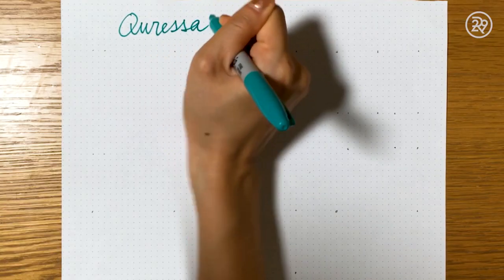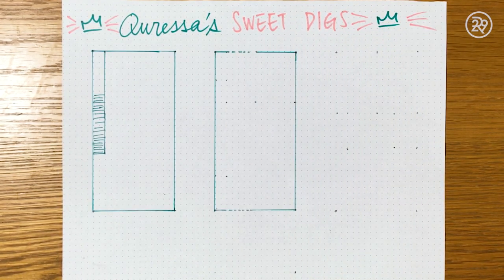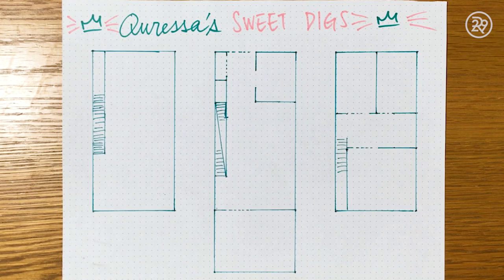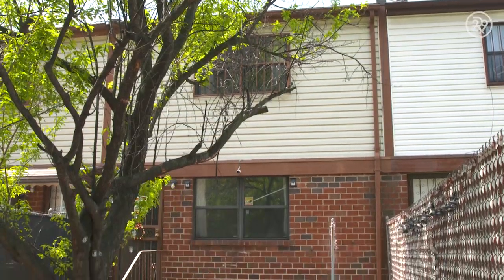Come on in. I live in this three-story townhouse in the Bronx with my husband, Adrian. We purchased our home for $360,000, and our mortgage is about $1,904 and some change a month, and we think it's like the perfect amount for the amount of space we have.